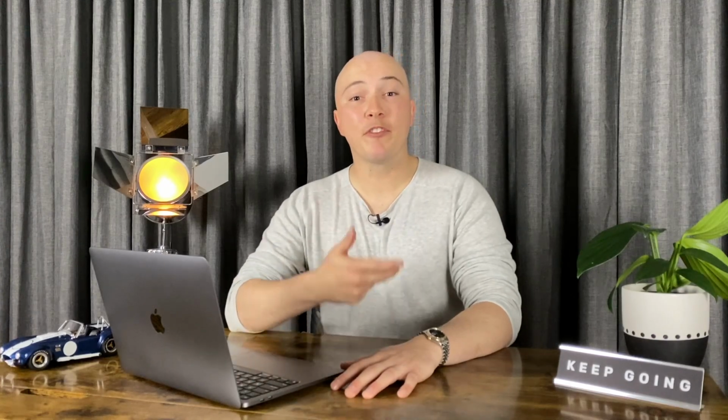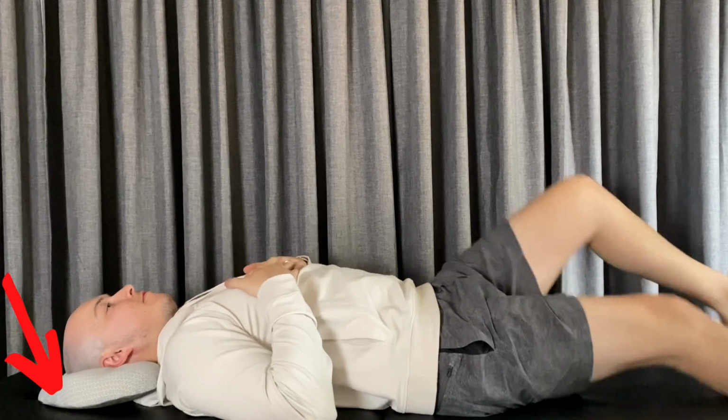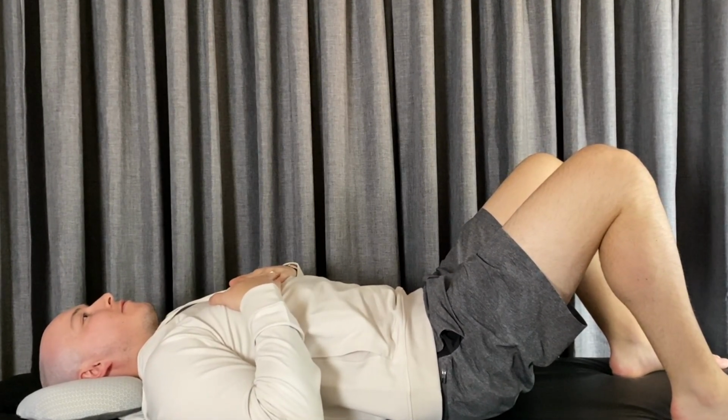So my best tips for lying down is to make sure you have a pillow under your head and then bend your knees up, but keeping your feet planted on the floor. Now, once you're in this position, you're all set to complete your pelvic floor exercises. Go and give lying down a try.